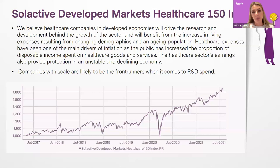Now let's chat a little bit about the index. Very descriptive in the name. From the name, Solactive Developed Markets Healthcare 150 Index, we can already tell it's developed markets. So we're really focusing on developed markets here and on the 150 largest stocks.